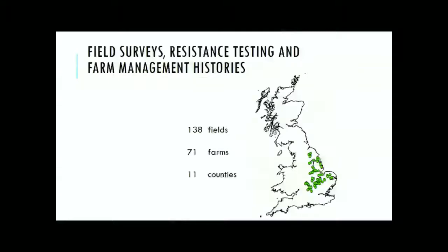I told you that there was a lack of a big data set, so this is what I'm going to present today. We've done this study across nearly 140 fields on over 70 farms across 11 counties. This map here shows the lowland arable areas of the UK, because it's primarily an arable weed.